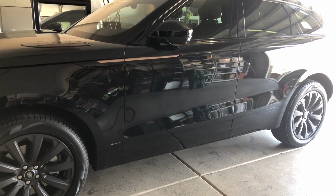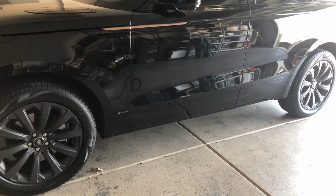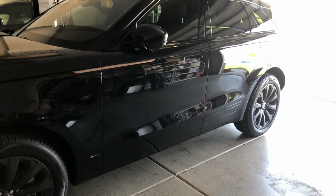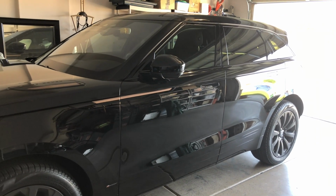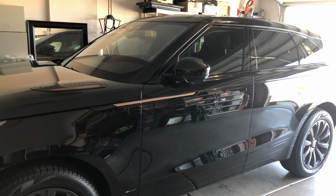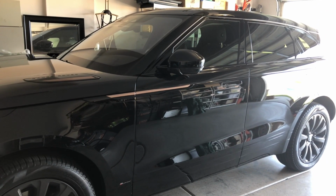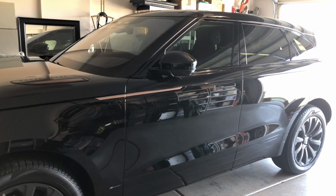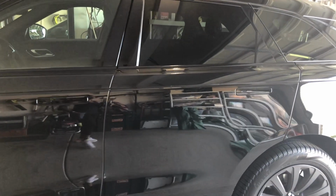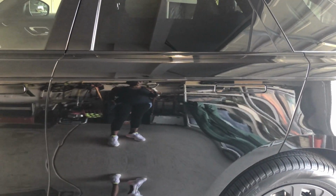Alright guys, I got this beauty about 2 months ago. Aside from a few minor things, I'm loving it. But I've already had some problems with it. So first I'm going to give you a quick little tour so you can be assured that it is the 2021.